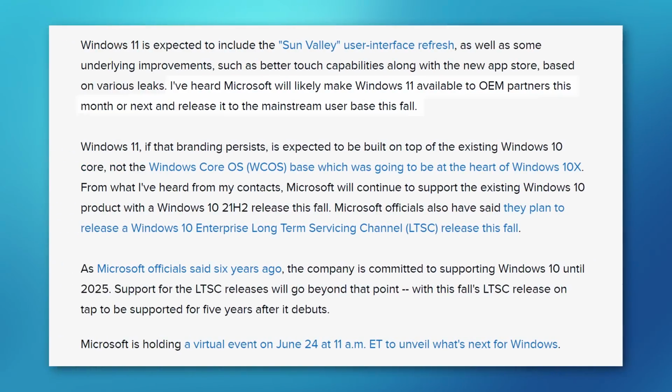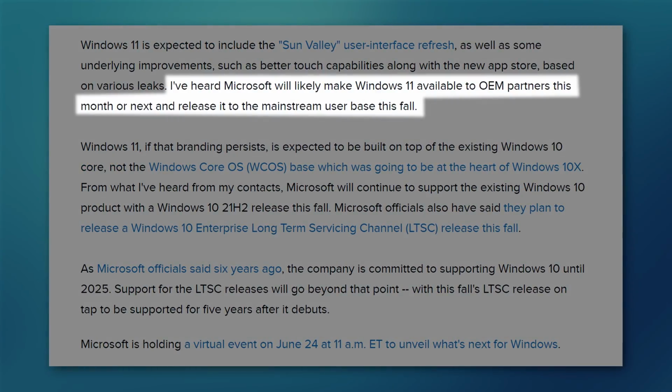And as for when Windows 11 will be released, the author also said, "I've heard Microsoft will likely make Windows 11 available to OEM partners this month or next, and release it to the mainstream user base this fall." So probably we'll be able to install it in the fall if we want to. The OEM release will be for computer manufacturers who want to get ready and be able to install it on their computers.